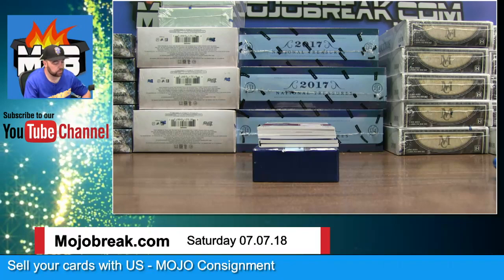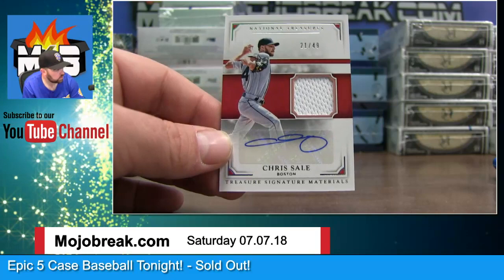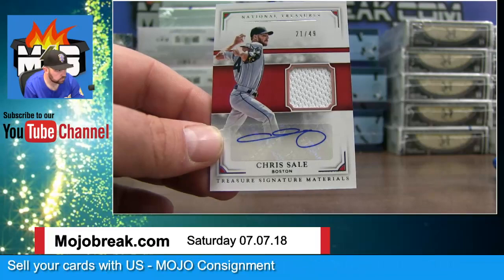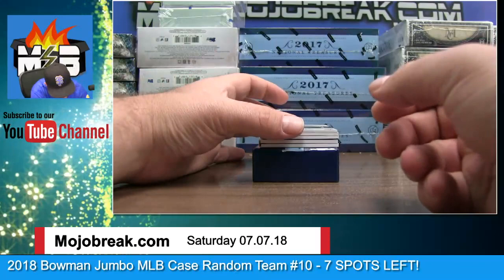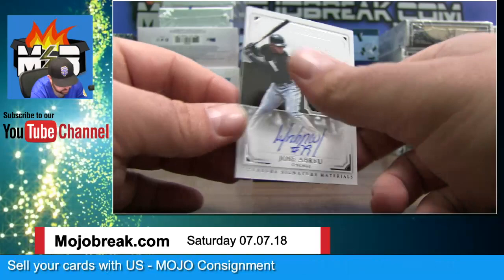All right, jersey auto, Chris Sale for the Red Sox. 21/49 Chris Sale jersey auto for the Red Sox. It wasn't a hit. No, this is the first one. Red Sox. Yep. And Jose Abreu jersey auto, 19/99 going out to the White Sox. Got the White Sox.